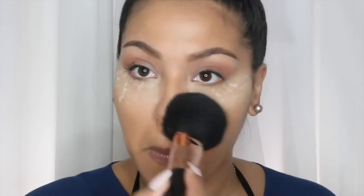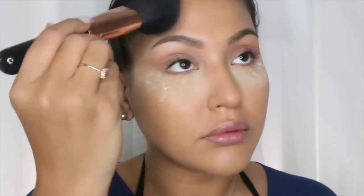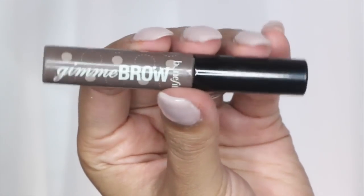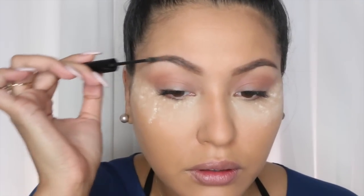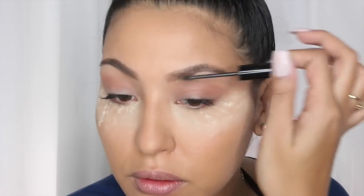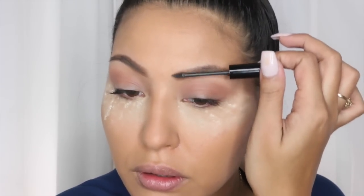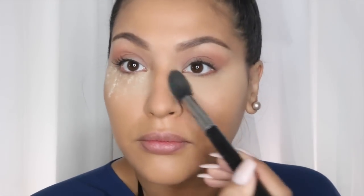I never use my MAC one anymore, so I was like, let me bring it so I can at least use it. So this is the Benefit Gimme Brow in the shade Medium Deep. They do have a lighter one, and I love this because it has small little fibers. So if you're someone who has really sparse eyebrows and you just want a little bit more oomph and just for the hairs to look a little bit more plump, that's a great product, and plus it really helps the hair stay in place. Now I'm sweeping away that residual powder.